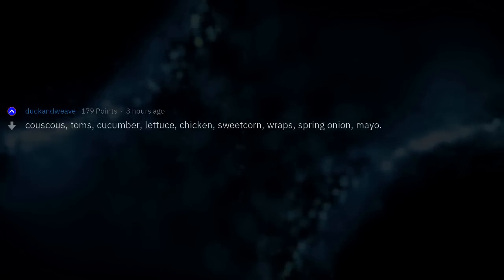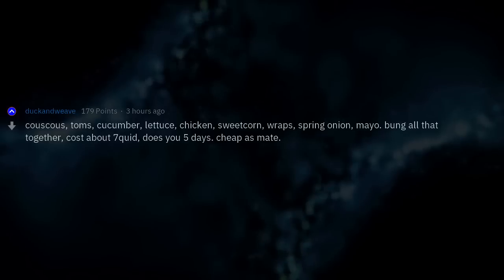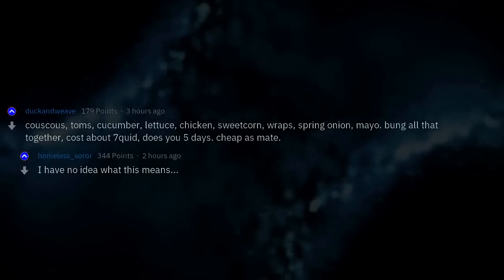Couscous, toms, cucumber, lettuce, chicken, sweet corn, wraps, spring onion, mayo, bung all that together. Cost about 7 quid. Does you 5 days. Cheap as, mate. I have no idea what this means.